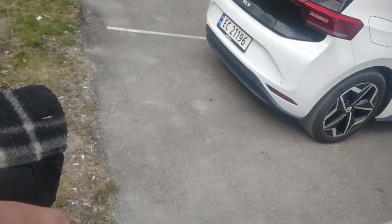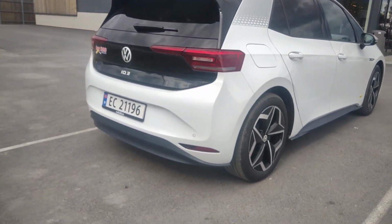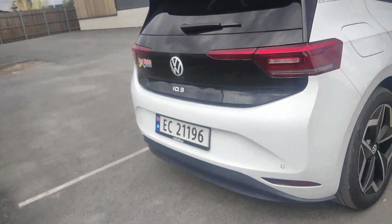So yeah, this is a nice little white one. Looks good white as well, but I prefer my Moonstone gray car.